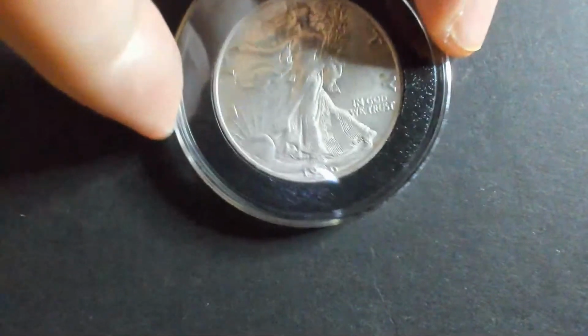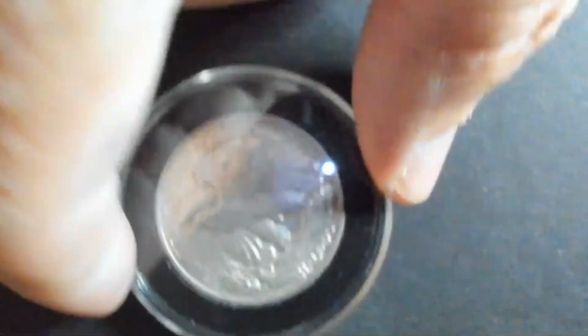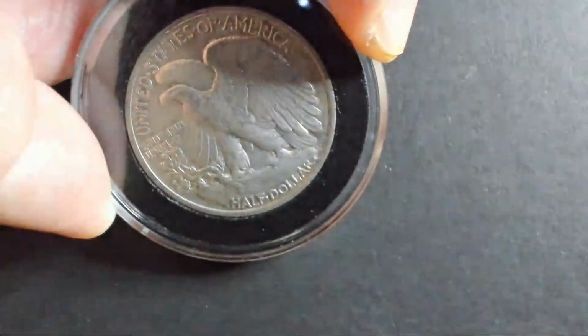So one's 42S. Don't hesitate to correct me if I get it wrong. I'm watching in the dark here. Well, that's not so impressive. You can see a little bit of the luster, but not a very good cartwheel.